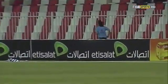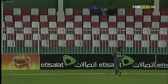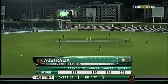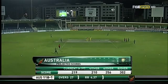Hasn't been many bad balls over the last 20 or so overs from Afghanistan, but that was certainly one of them, a waist-high full toss in the class of Michael Clarke. That's a pretty easy dispatch. So, if Australia keeps scoring at this rate, they'll get 219. They'll certainly want more than that, although the outfield is quite slow.